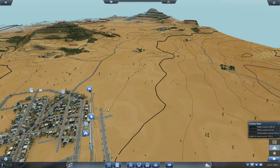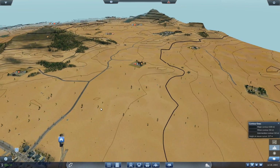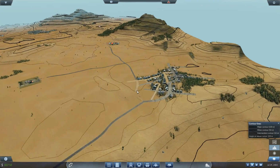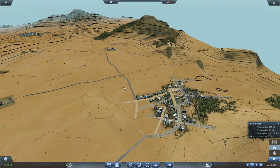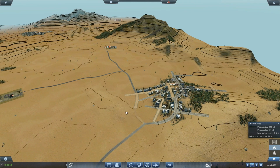So I can see that right here coming out of our station, we're at 211 meters. We're going to come over here to South Bend. We're going to be around 205 meters over here, so it's going to be a fairly level track as we come over into here. And we're going to pull into this side of town, put our station in.